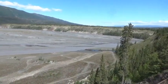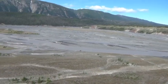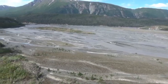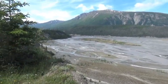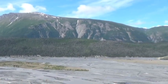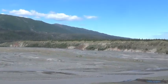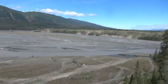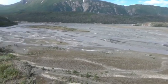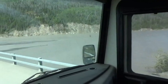Now this is on the other side of the road from that shallow river I just showed you. And this is really, really wide, I think you can tell. So I'm not sure if it's connected with the other river on the other side of the road. But it does provide quite an interesting scene here. I think that says Copper River on the sign there.